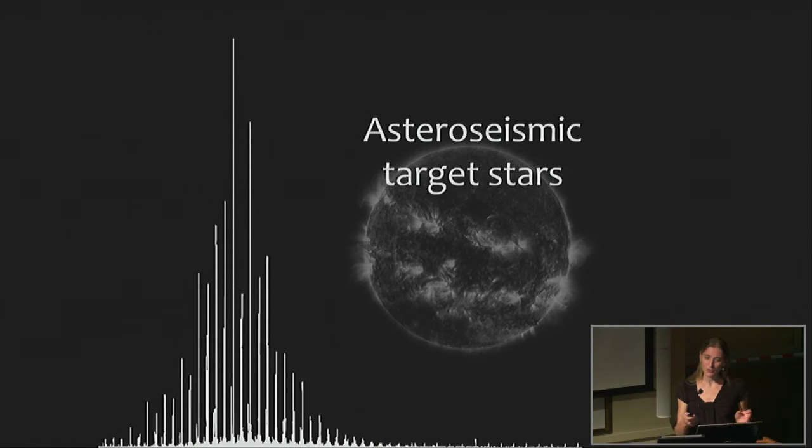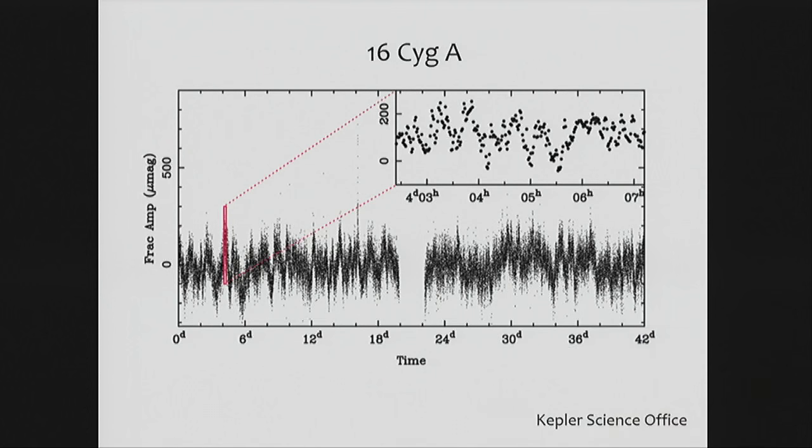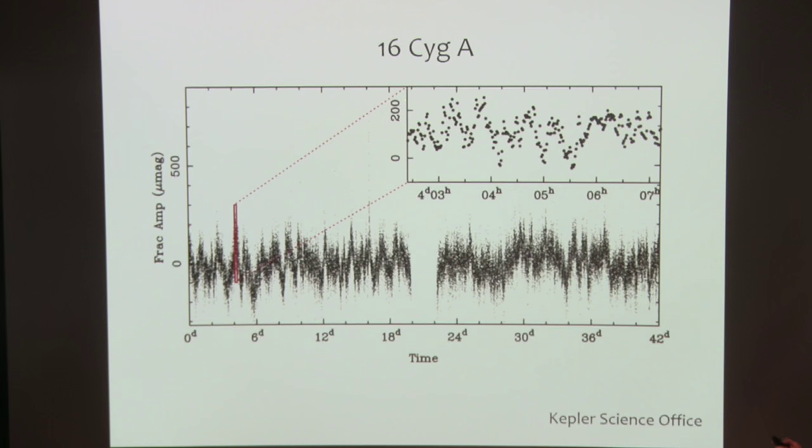The seismologists use a lot of terminology that can be rough sometimes. So this is an example of an astroseismic light curve. This is the star 16 Cyg A. This is the rock star of the Kepler field. You have the sun, and then the next best astroseismic spectrum we have is this star. So I'm showing you the best case. All of this structure here is real if you zoom in.